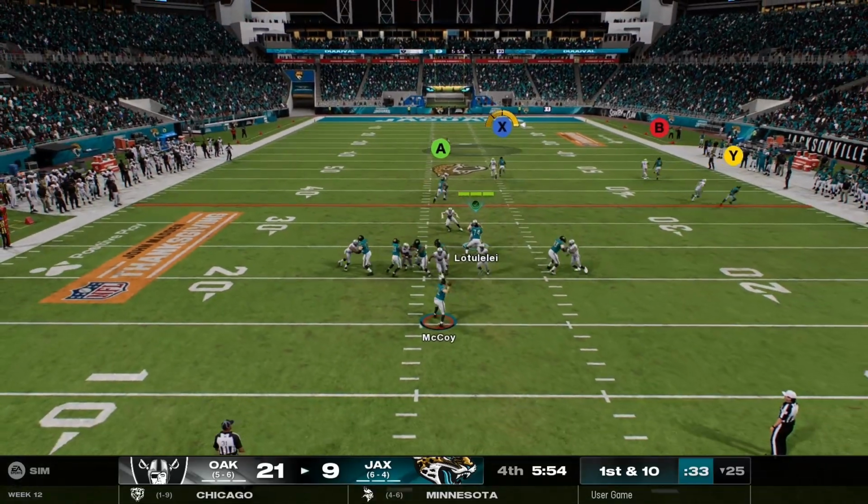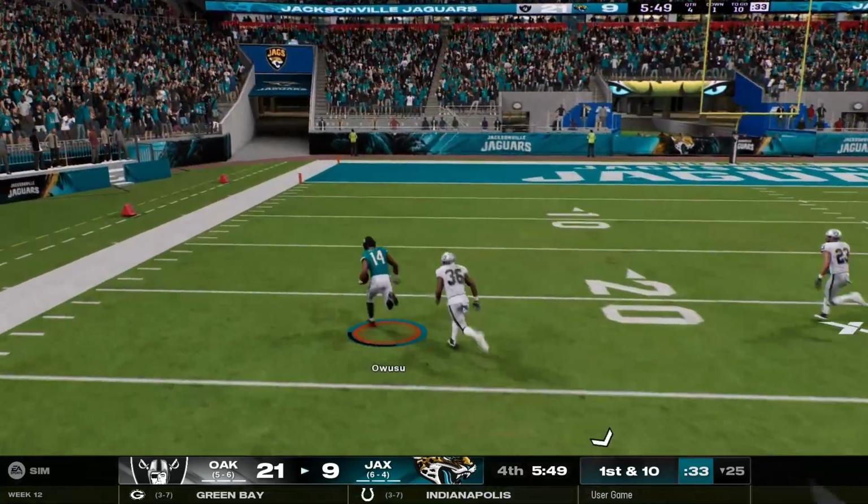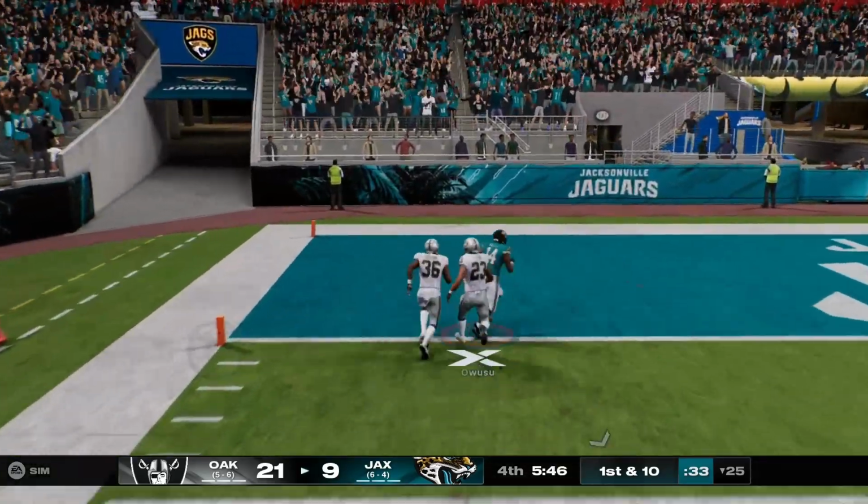We got Colt McCoy now. And I mentioned Owusu. And there he is making an insane grab. He was like, I'm trying to remember what pick he was.